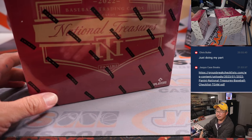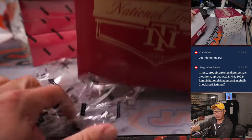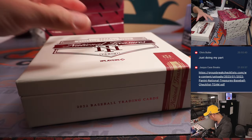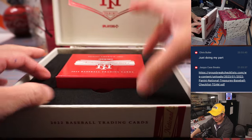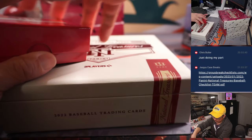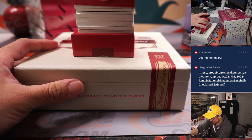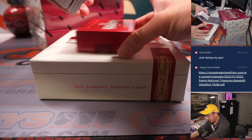Good luck, everybody. Love this NT. Big fan of it. Good looking set. Potential for some real monsters. And, you know, just a lot of unique hit potential. A lot of unique hit possibilities. Nice clean design. So let's see what we can get out of here.